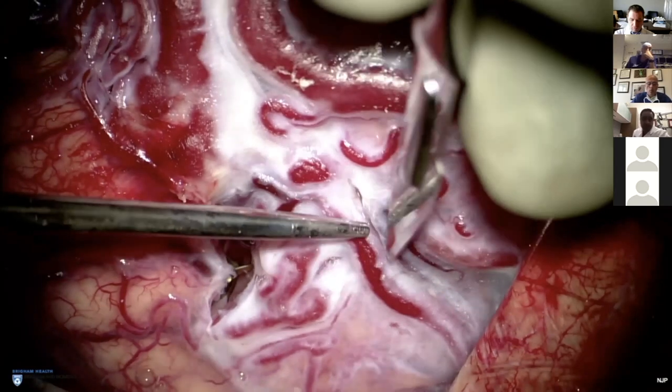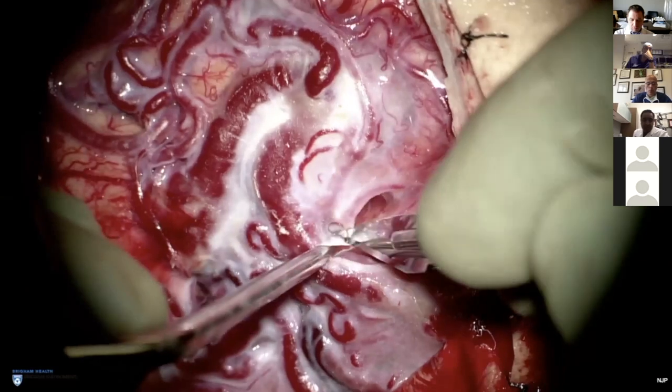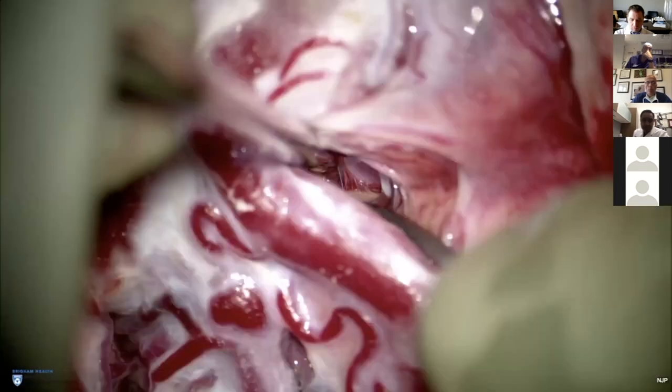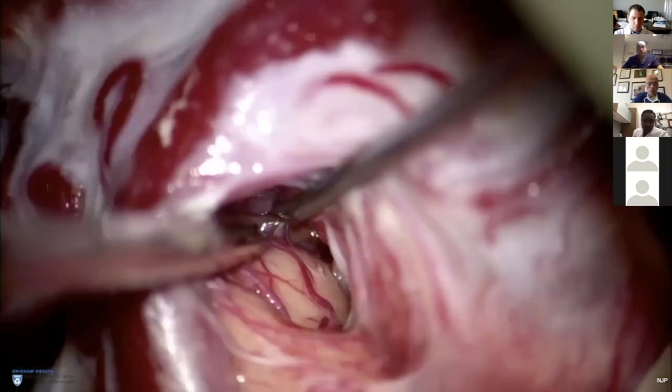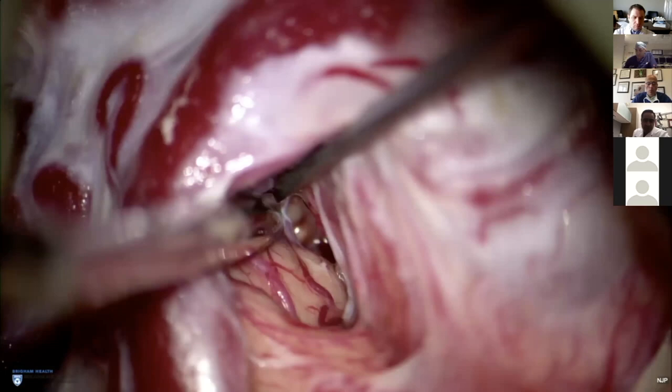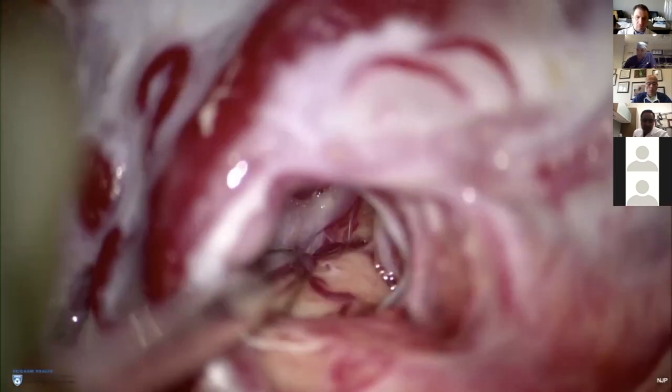So this is the same concept. We're taking the fight out of the AVM early. You see the veins are already changing. You can use the rotin. You can use sharp dissection. You can use scissors, whatever works. That's the deepest feeder.